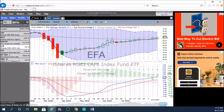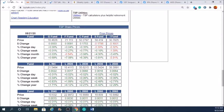Not something we want to get involved with right now. The PPO line is above the moving average. Price, even though this has been coming down, has been moving up ever so slightly, but really not as good a recovery as our other two stock funds. It hasn't been performing as well, as you can see on these charts here.